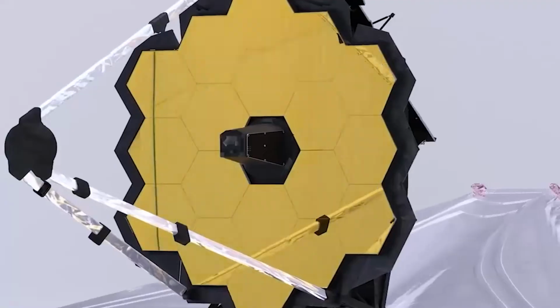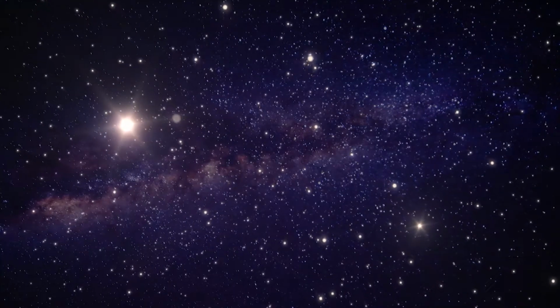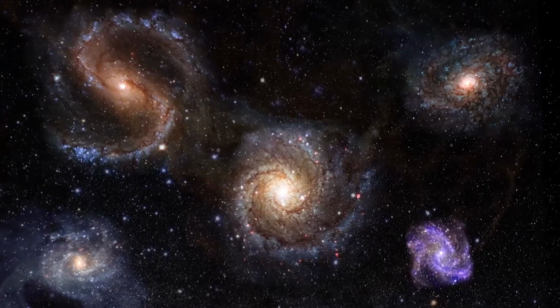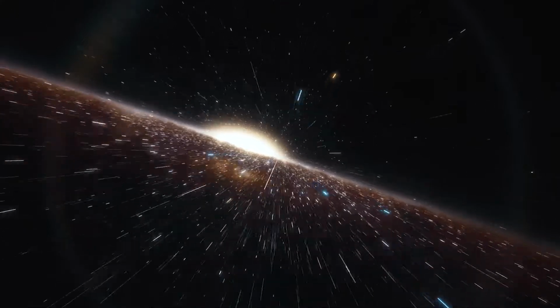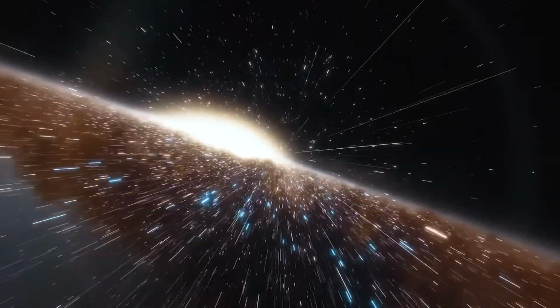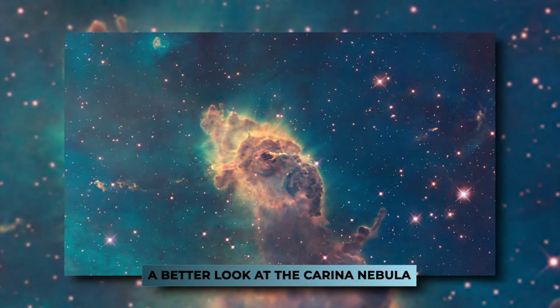The cool thing about JWST is that it lets us see farther back into the past than we ever have before. Some of the galaxies in this image are within 1 billion years of the Big Bang, from the very early days of the universe when only 3 elements existed. Nelson said during the press conference that this image is just the beginning of what we will accomplish with the James Webb Space Telescope. Next up, a better look at the Carina Nebula.